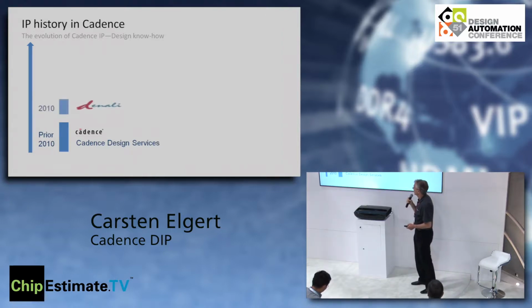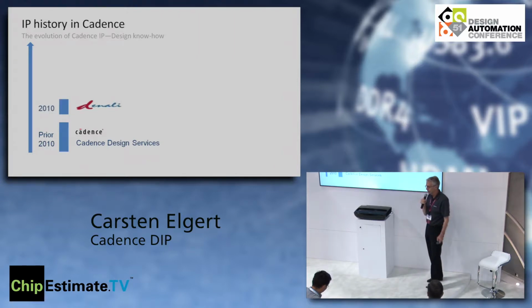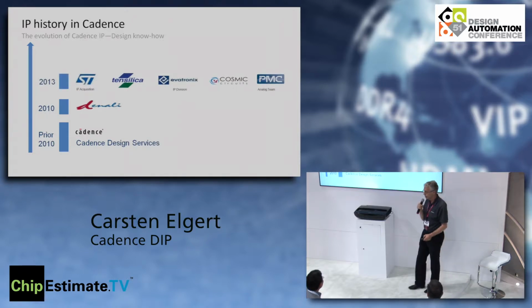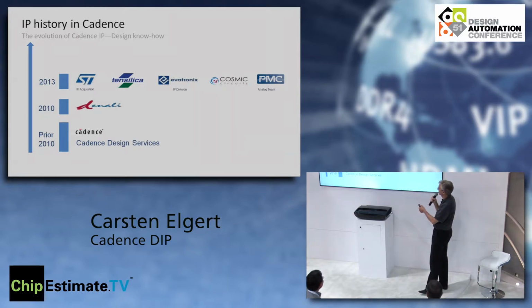So in 2010, this is when you had the nucleus starting with the acquisition of Denali, having the memory controllers and memory models coming up. And later in 2013, this was when we really went broad by acquiring companies like IP from ST Microsystems, we acquired Tensilica, we acquired Evatronics, Cosmic Circuits for analog designs, and we enhanced our analog design team here in the US as well. And we did not stop this.